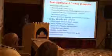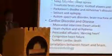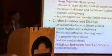So I'm going to address neurologic disorders, that's my specialty, using engineering, but particularly sleep disorder, sleep apnea, and traumatic brain injury, particularly American football players, because they go through concussion many times. And my specialty when I was doing my medical degree was Parkinson's disease, which involves implanting a device in the brain to control your movement disorder. Then seizure and epilepsy came out from there also, and I will explain that to you.